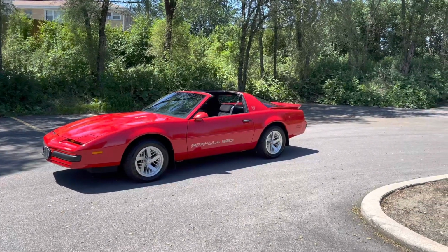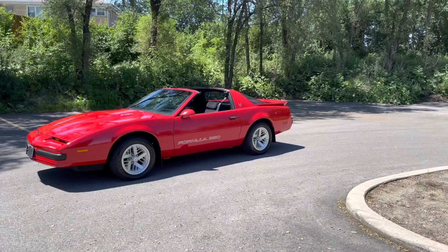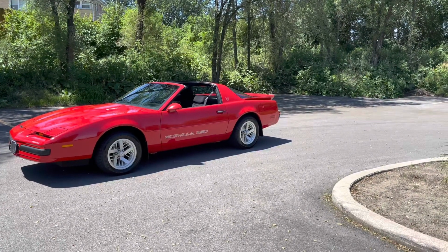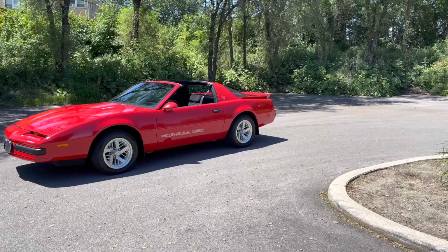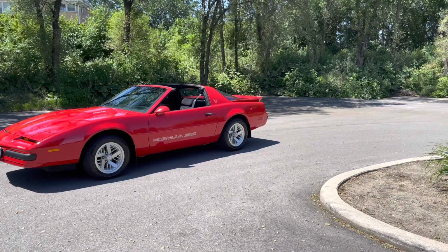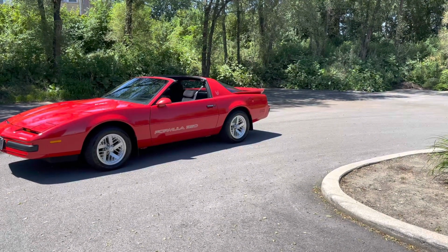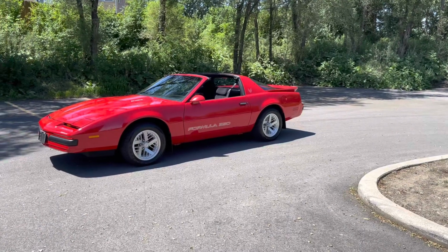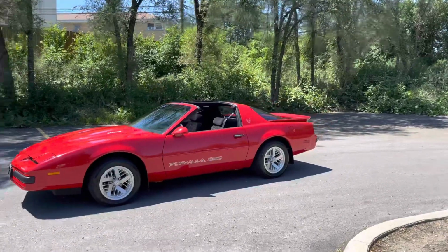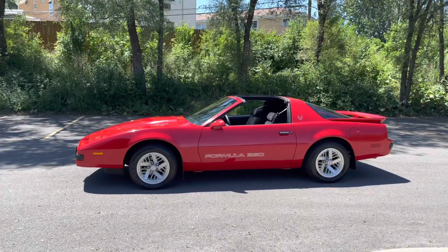MGMClassicCars.com. That's right. You're checking out a 1989 Firebird Formula, a rare one, 14,000 original miles, powered by a 5.7 liter V8, fuel injected, 700R 4-speed automatic transmission. This car is fully original. No stories, T-tops, documented, clean Carfax. Unbelievable. 14,000 miles. Never a fight. Not many of these were ever built.